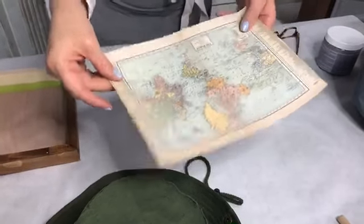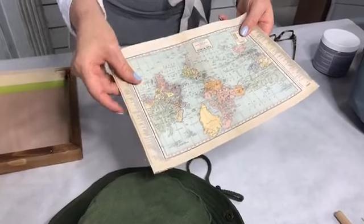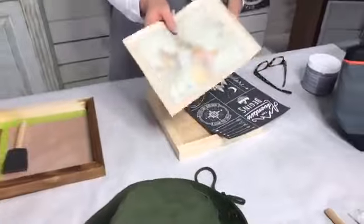It's going to look almost like it's sepia tone, or like it's tea stained or dirty, because that's what's going to make my sign look more vintage. So that's one thing you can do, and you can print it off on just regular copy paper. I'm going to set that aside.